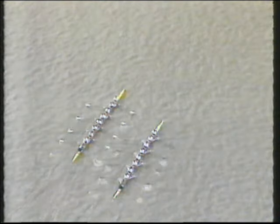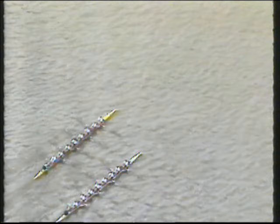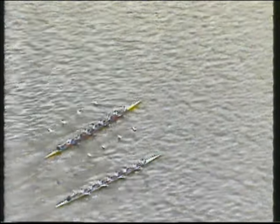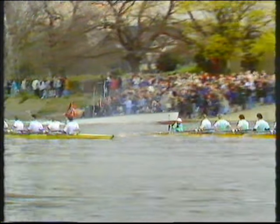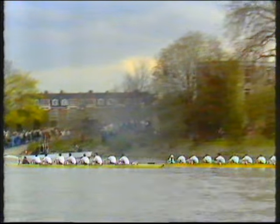Oxford are challenging. Oxford are pulling back now. They've reduced the deficit to about half a length. There was a quarter of a length in it. Cambridge leading at Hammersmith Bridge. They got close together, and it looks as though there's been another warning there as they've steered apart. Oxford challenged very hard there on the point of the bend, trying to counter Cambridge's advantage. And they're doing well to hold on at this point in the race, because this is the steepest part and they're on the outside of the bend.